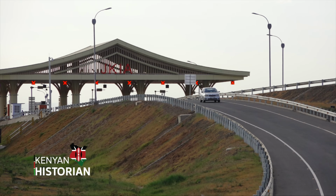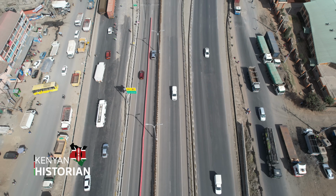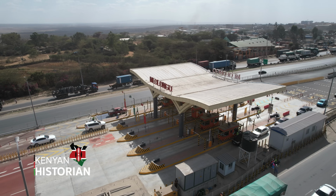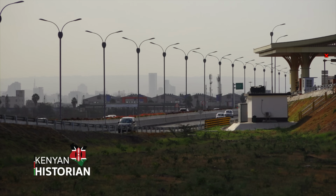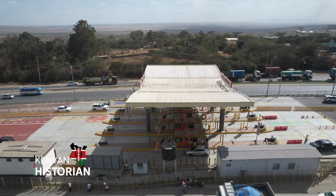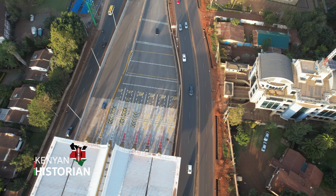Along the road is a network of electric poles, a potent power supply, communication and information network. Every toll station is installed with power distribution substations, telecommunication networks, and over 27 kilometers of optical fiber cable. This network is there to ensure smooth operations of the Nairobi Expressway.